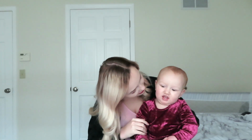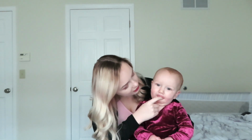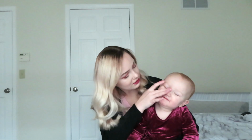Hi, let's see how many teeth you got. She has all 4 front on the top and bottom. And then on the top, she has her 2 first molars coming in. Like, she's skipping the canines and getting the tooth right after that. So she has both of them on the top coming in and one on the bottom on her left side. So she's been chewing on her fingers a bunch. So that means you've got 11 teeth so far.